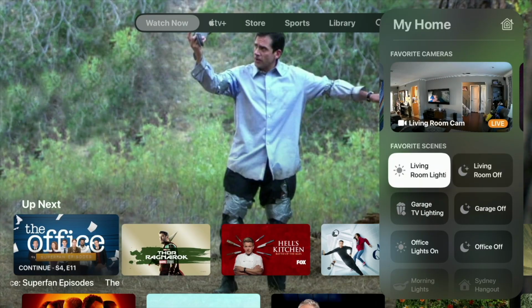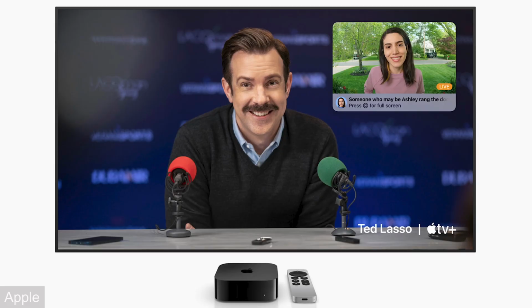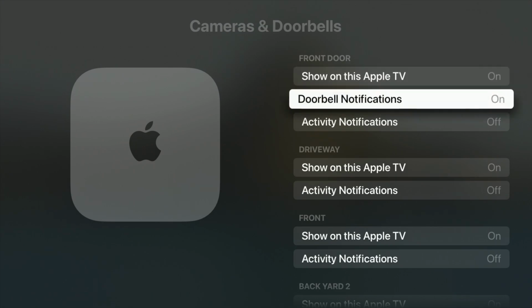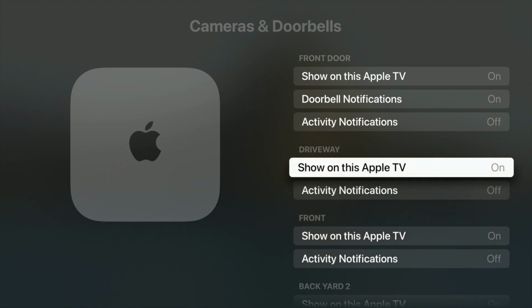Those scenes can come in handy for just turning on some lights or setting movie mode. I do like with doorbells and cameras, you can have those pop up on the screen if motion's detected or the doorbell rings. And you could set those up individually across different Apple TVs. In here, I have it set up so only certain cameras will actually pop up on the TV and will give me a little preview of motions detected. Then in the family room Apple TV, I have it set up so that only the front door, when it detects motion or rings, pops up on the TV.